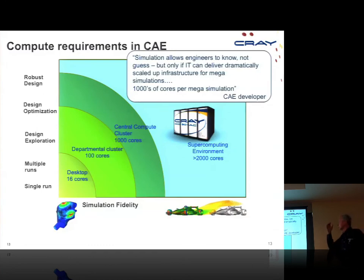Okay, so getting a little closer to home here in the CAE space, this is a chart. It's a pretty basic chart, really. It shows the combination of what's driving up the requirements for compute intensity. One trend is the fidelity of the simulation, the size of the models, and so on, and the other is the move towards more ensemble type analysis, with design of experiments and robust design type simulations. And of course these things are not mutually exclusive. They tend to couple together, and very quickly you get to environments with thousands of cores.